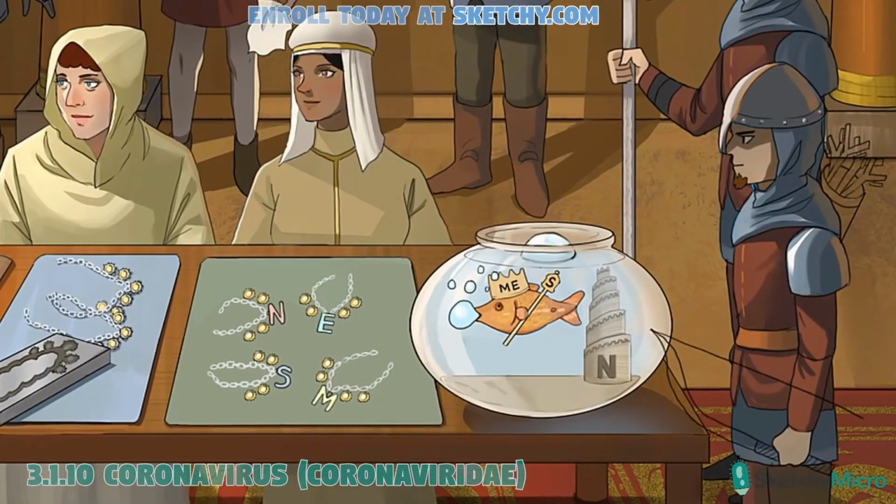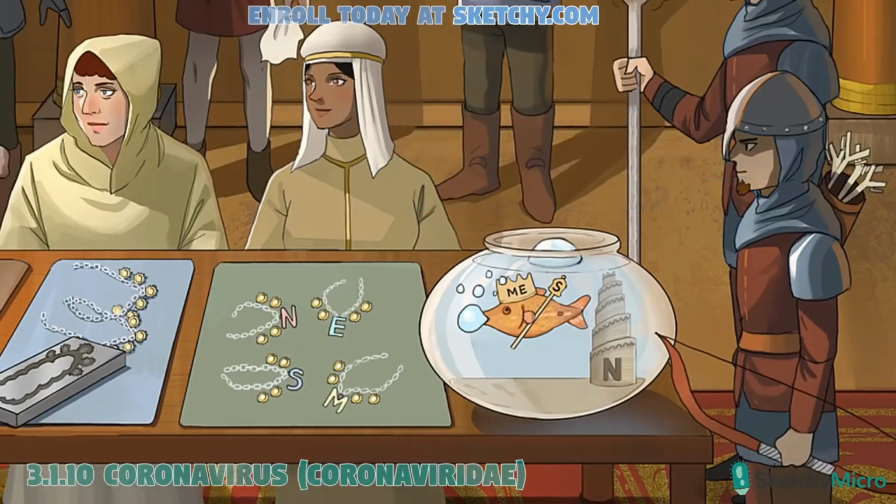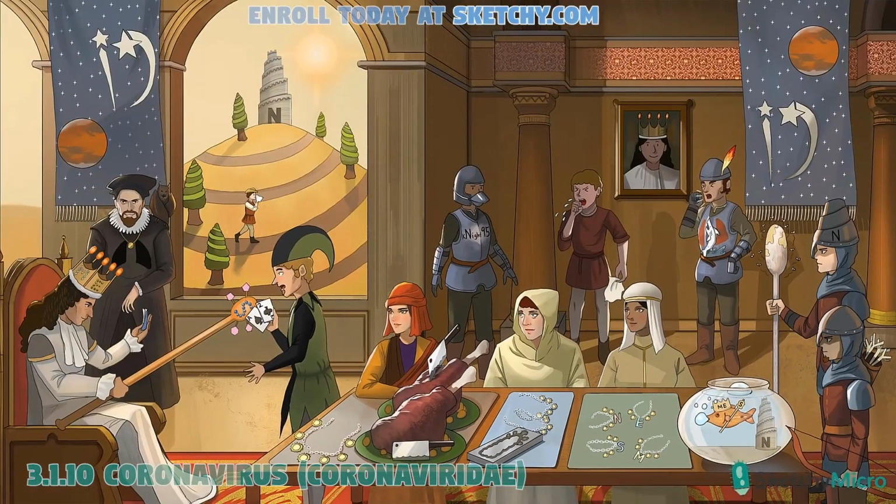Another important type of test is serology, which specifically looks for the presence of antibodies in the serum. So we've included another guard with a quiver of antibody arrows. Most of these serologic tests measure IgG, but some measure IgM. Since antibodies take time to develop, the main role of these tests is not to diagnose active infection. Instead, they're used to determine if a person has a history of infection, though we don't yet know how long these antibodies stick around. Currently, management of COVID-19 is largely supportive.